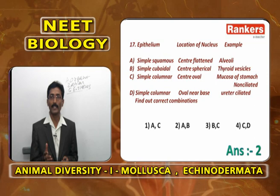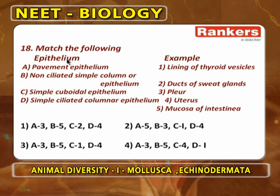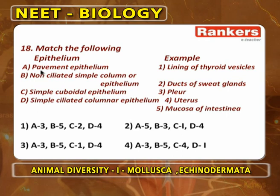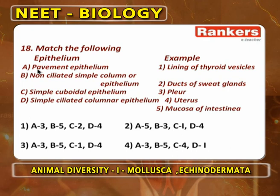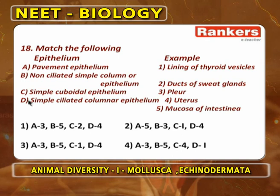Now, we go for the next question. Match the following. Now, in the first column, the epithelium. The second column is example. Now, the first one in the list, pavement epithelium. What is the other name of pavement epithelium? Simple squamous epithelium. The second one is non-ciliated simple columnar epithelium. And the third one is simple cuboidal epithelium. And the fourth one is simple ciliated columnar epithelium.